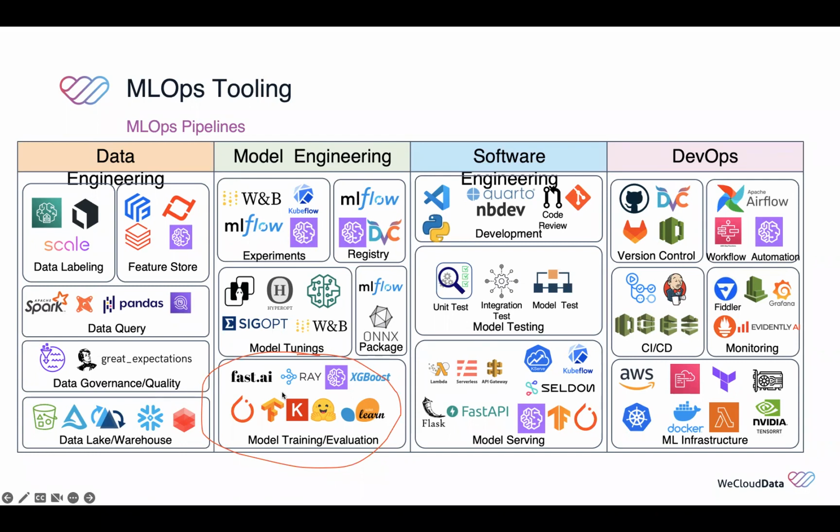SageMaker, TensorFlow, PyTorch, and FastAI as well, right? And scikit-learn is probably the most classic one. And on the tuning side, there are a lot of options: Weights and Biases, Hyperopt. And when it comes to model packaging, MLflow has the packaging capability, and ONNX is a great language-agnostic model packaging format, which is something I would really recommend for deep learning models.